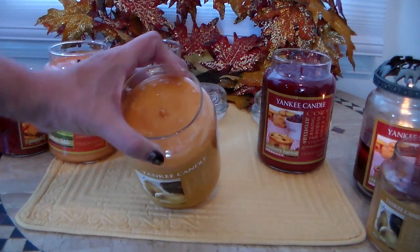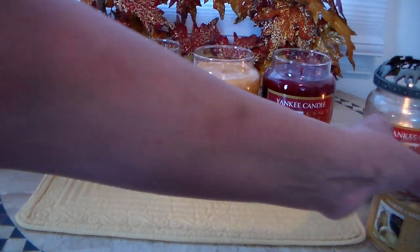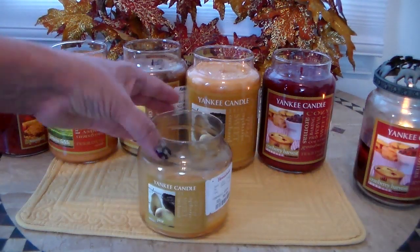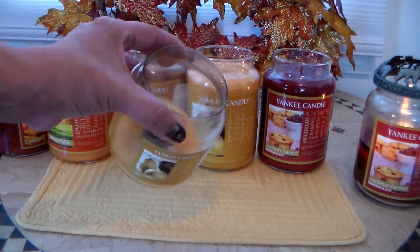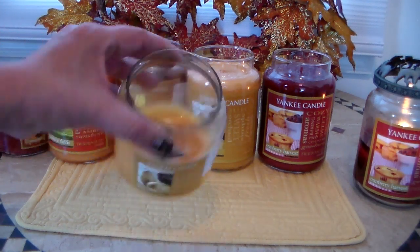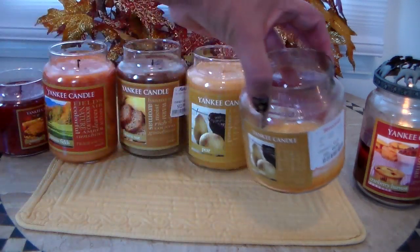All right? I told you, for me, it's very hard to resist the urge to leave a candle alone without burning it. Here's the medium jar. That's what happened to it. Yes, I love the scent so much that it's gone. Yeah, it's delicious. It's wonderful.